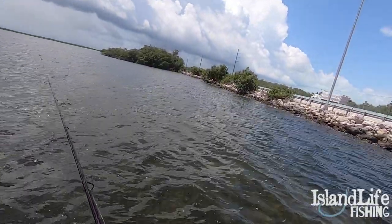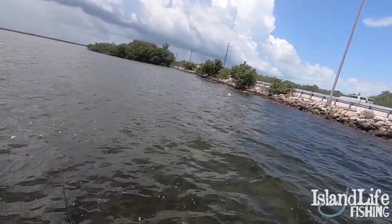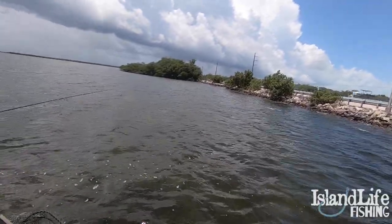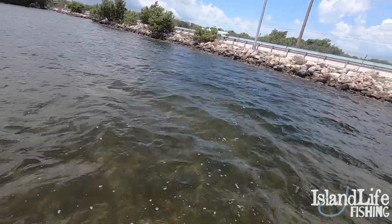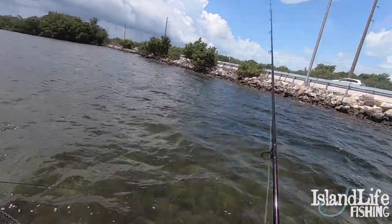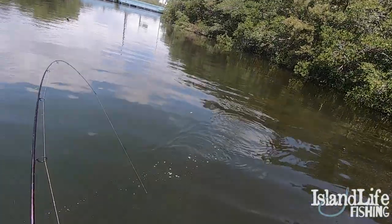Uh-oh. Come on, dude. Oh, on it. Giant, giant. Got him! Coming out the boat! Freaking tank! Oh, right there! It wasn't even a big one. Hold on, they might come up and smash it. Kuda's on it. There's a Kuda on it.